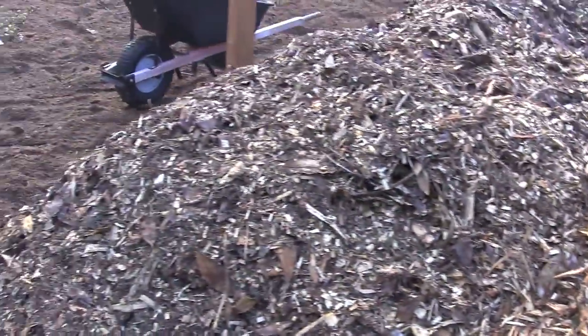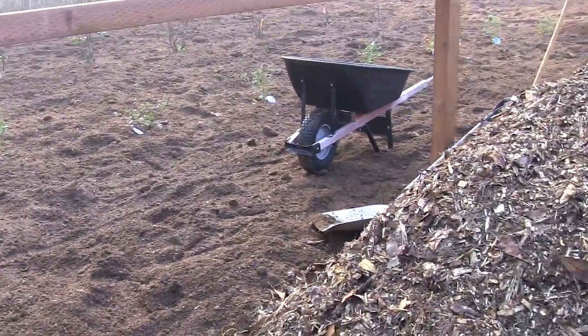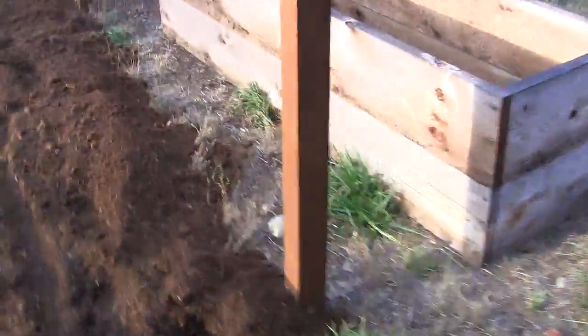I'm just going to pack it in there, and then it'll sit all winter, and we'll be able to have some awesome fruits and vegetables, or berries, next year. So here's the strawberry boxes I've shown before. We pulled them up. This now is going to become the vegetable garden.